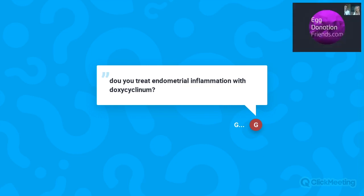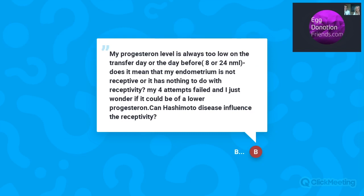And the next question. My progesterone level is always too low on the transfer day or the day before, between 8 and 24. Does it mean that my endometrium is not receptive, or does it have nothing to do with receptivity? My 4 attempts failed, and I just wonder if it could be a lower progesterone. Can Hashimoto disease influence the receptivity?